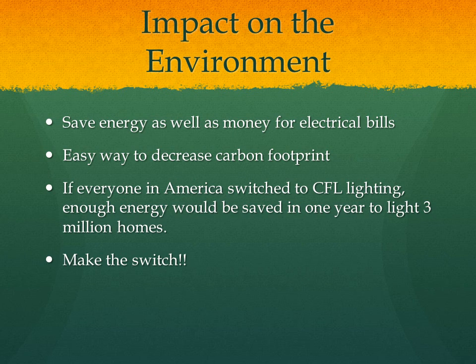We also want to target businesses, whether large or small. Businesses such as supermarkets must be well lit throughout the whole day. Making the change from incandescent light bulbs to CFLs would drastically lower their electricity bills, which is what all businesses want. Our goal is to have people switch over to CFLs and understand the benefits it has on the consumer and the environment.